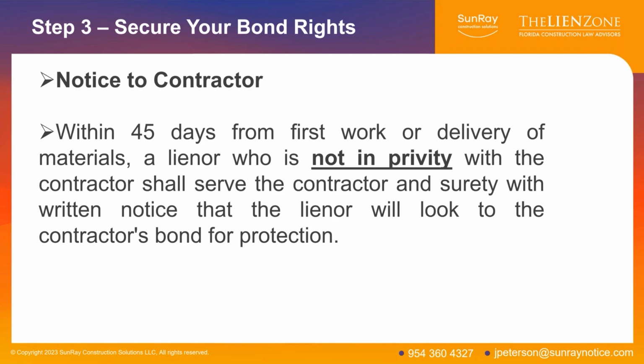So what does that mean? If you are the plumber to the bonded contractor, you do not need to send this notice to contractor. I recommend that you do it, that you have a procedure in your office that on every job you serve your notice to owner and notice to contractor. But just know that you don't technically need it if you have a direct contract with the bonded contractor.